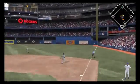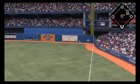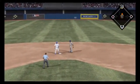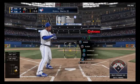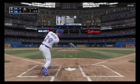Line to the right side. And that finds some outfield grass. It's a base hit. The throw into second. And he will beat the throw into second as he slides in safely with a 1-out double. The batter now, Devon Travis. He flew out in his last at-bat.